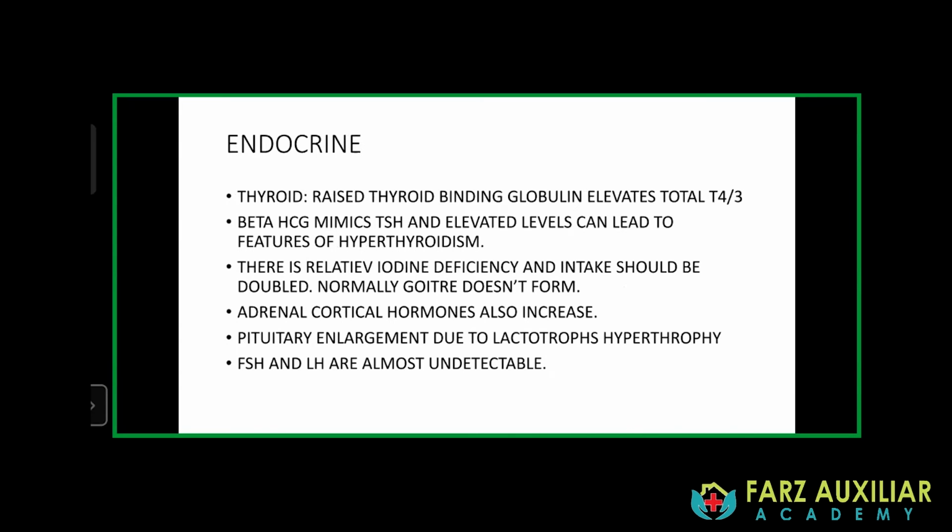Thyroid: there is raised thyroid binding globulin, and it elevates the total T4 and T3, but usually the free T4 and T3 remain normal. Beta HCG mimics TSH because both are glycoproteins. And sometimes when we have these beta HCG levels elevated, it can lead to clinical features of hyperthyroidism. This is more common in cases where the beta HCG levels are very high, like in molar pregnancy. There, the clinical picture can almost be like that of thyrotoxicosis.